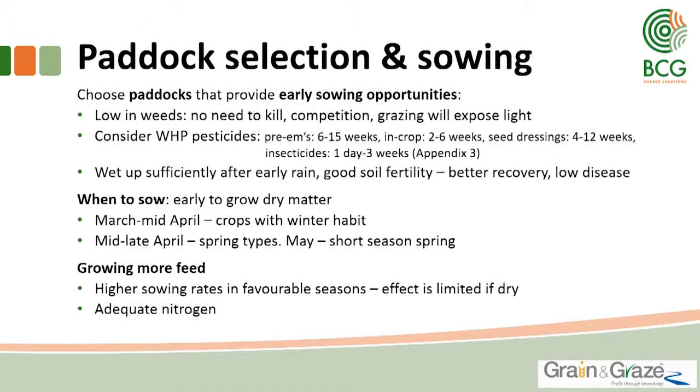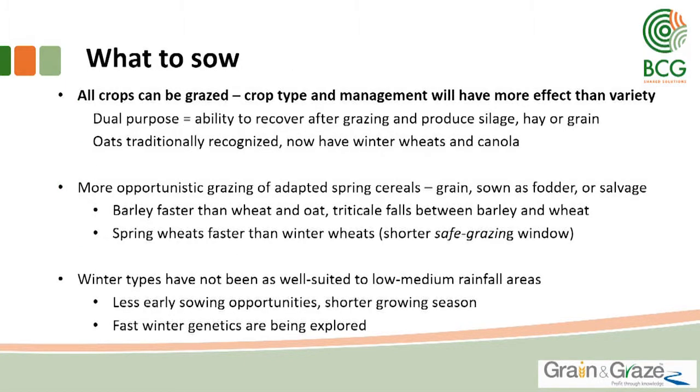So I'm not talking specifically about things, but just what's in the book and how you can use it. So it's about paddock choice, when to sow and how to grow more feed. And choosing the crop type. So basically research showed that all crops can be grazed, but it's the type of crop, whether it's wheat or barley or canola or whatever, and its management, so that agronomic management and grazing management, that is going to have more effect on performance than the specific variety itself.